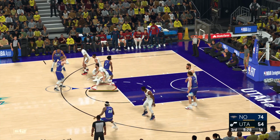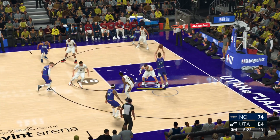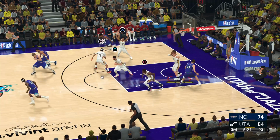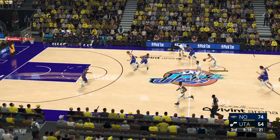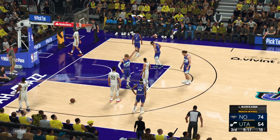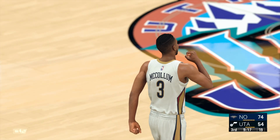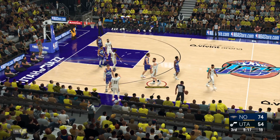Pass to Markkanen. Clarkson with the ball. Here's Olynyk. And the rebound goes to the Pelicans. Valanciunas has got 15 rebounds here tonight. And the whistle blows. It's going to be on Lauri Markkanen. That's his first foul of the game. And they're just one foul now away from the penalty.